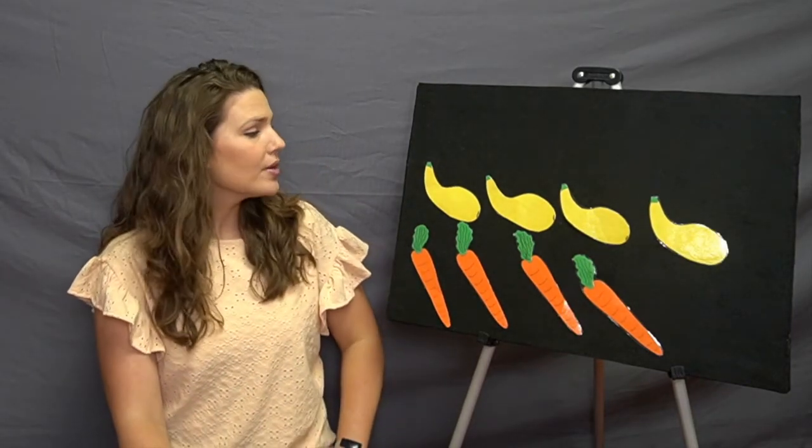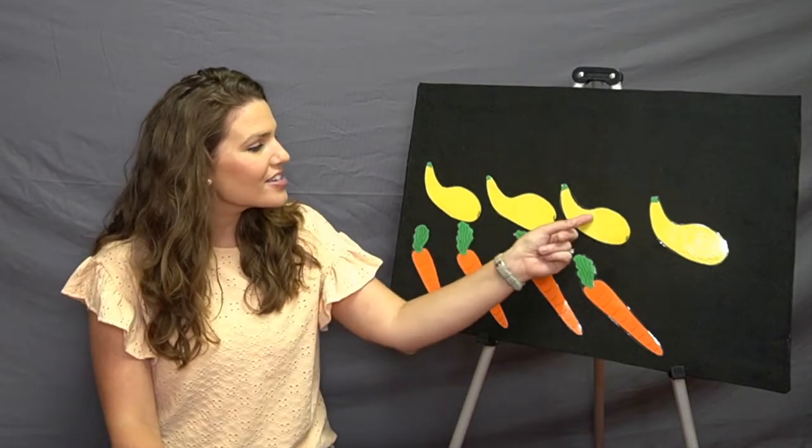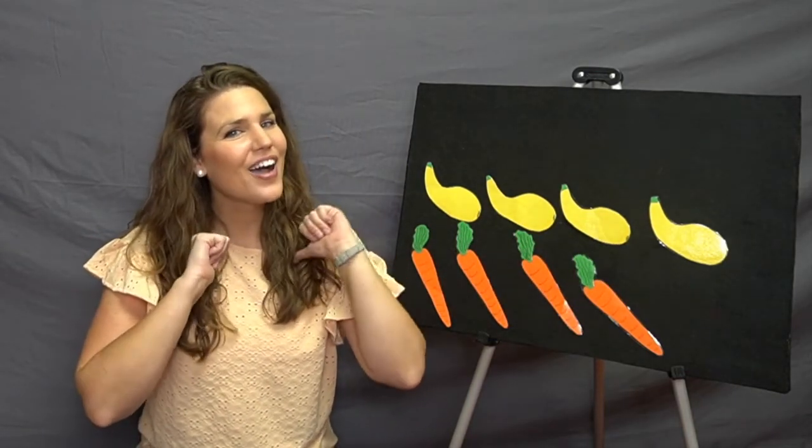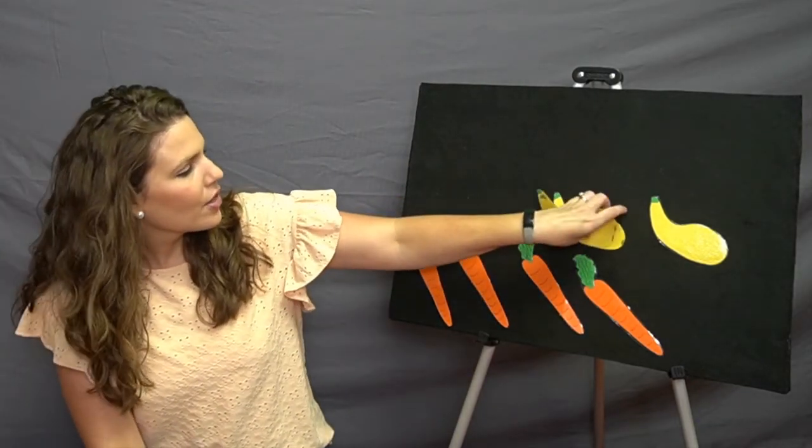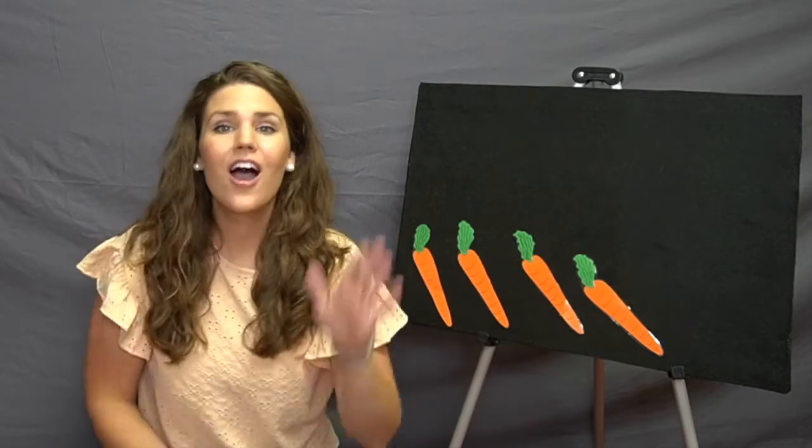Out in the garden, early in the morning, see the yellow squash all in a row. See the happy farmer going out to pick them. One, two, three, four. Off she goes.